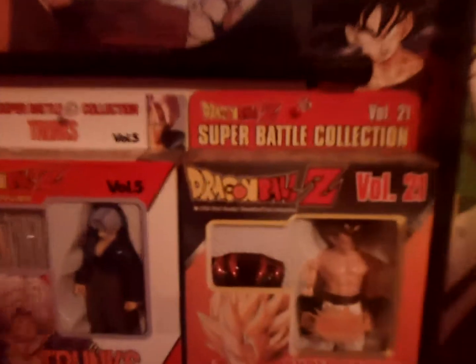Some more Super Battle Collections. I kind of got a bunch of them just sort of lined up right here. Volume 21, Super Saiyan Gogeta. Gogeta is awesome.